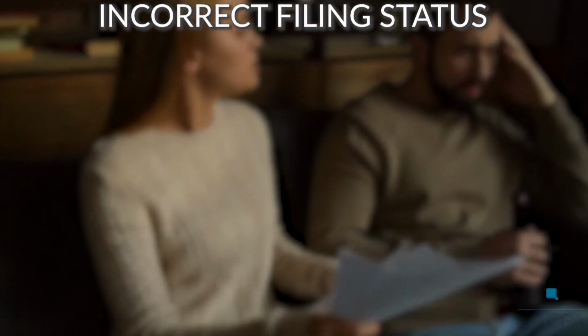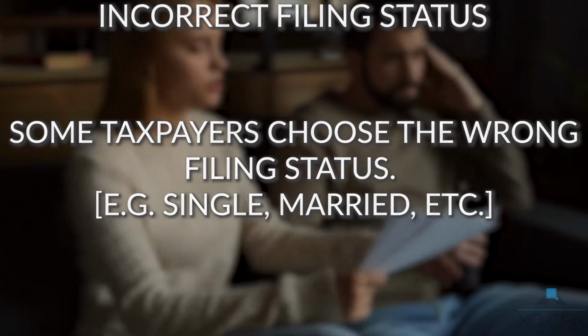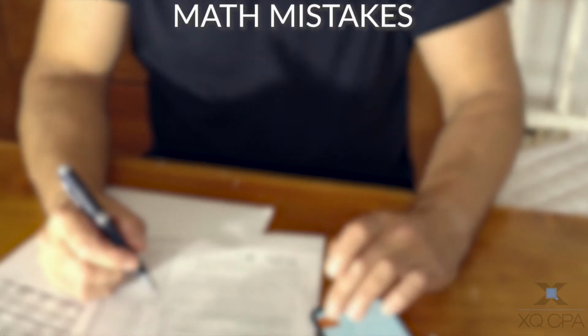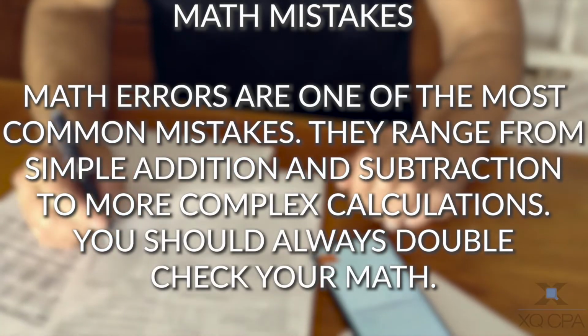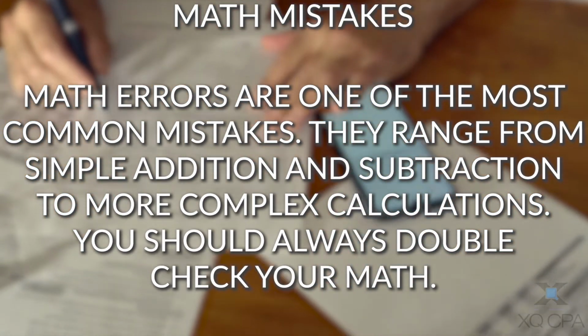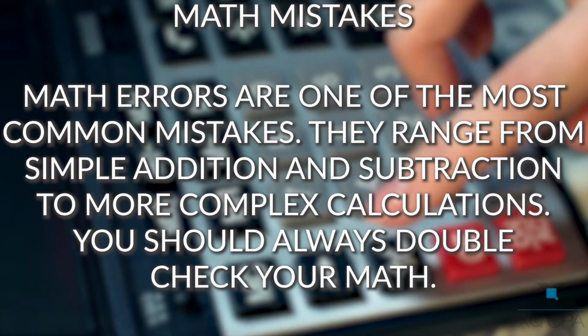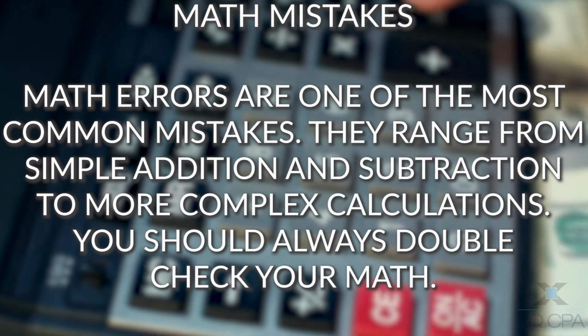Incorrect filing status. Some taxpayers choose the wrong filing status. Math mistakes. Math errors are one of the most common mistakes. They range from simple addition and subtraction to more complex calculations. Taxpayers should always double check their math. Better yet, tax prep software does it automatically.